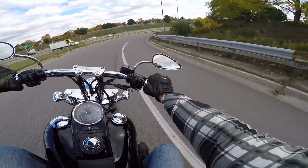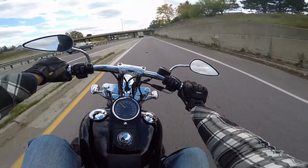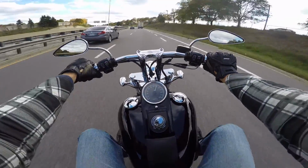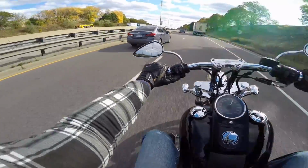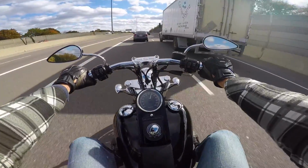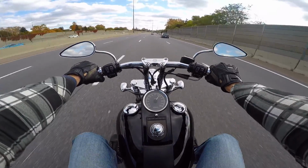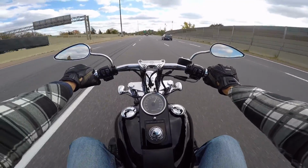Gotta remind myself that I gotta take these on-ramps a little bit slower with these cold tires and cold streets. That's not too bad. Oh, I just got a bug right in the visor. Good thing I'm wearing the full face today. That would have hurt. Yeah, never mind. Okay, it is actually kind of cold. That wind. Whew. But anyways, guys, I'm going home. It's cold outside. This isn't fun anymore.